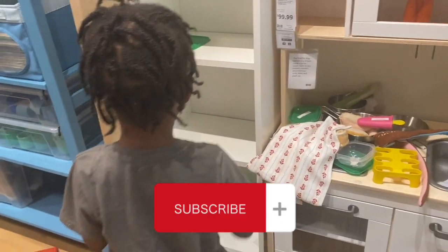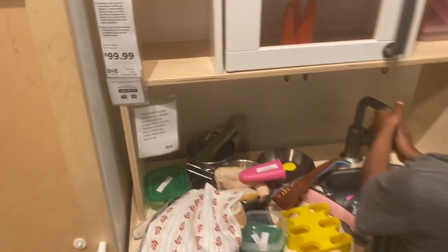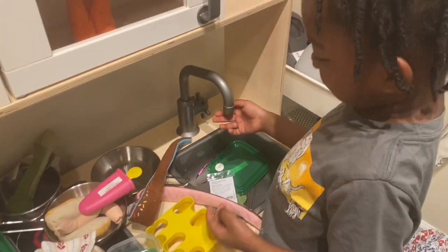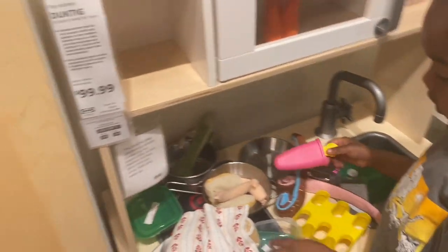Do you know what kind of room this is? Look around. What do you see? A little kitchen. If there's toys, what can you do in a room like this? Play. You can play. Can you cook me a pizza? Thank you.